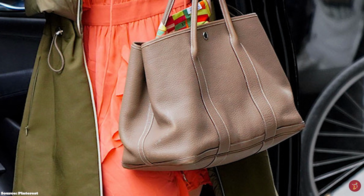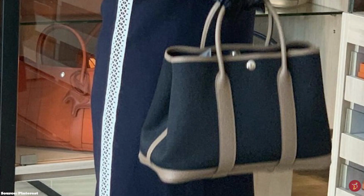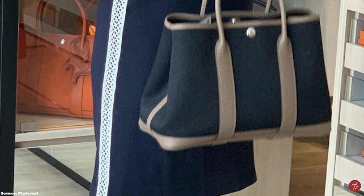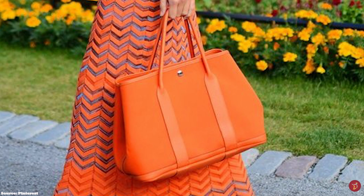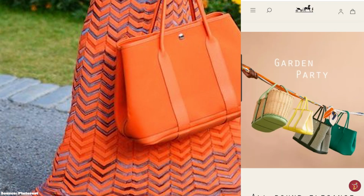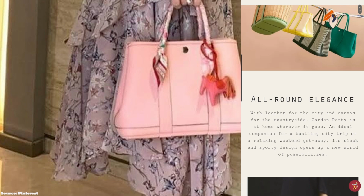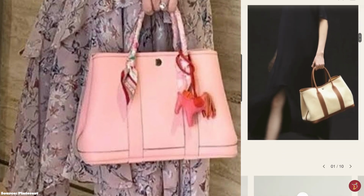The soft structure of the Hermes Garden Party Tote Bag gives room to a generous interior that is lined in canvas. The Hermes Garden Party Bag is an open-top bag with only a stud button closure mechanism, which means the capacity of the Hermes Garden Party Bag is not confined to its core dimensions. The Hermes Garden Party Bag is a lightweight bag that opens up to a single main compartment with an internal zip pocket. The simple design allows for easy access to the contents of the bag.